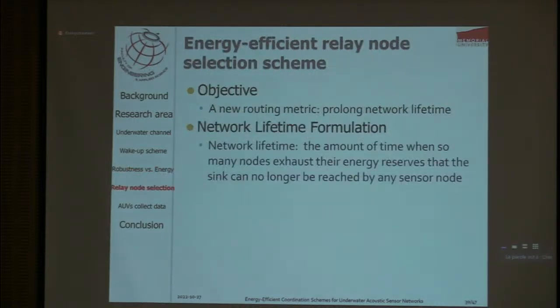Then we look at the energy efficiency of relay node selection. We define a new routing metric to prolong the network lifetime. The network lifetime is the amount of time until many nodes exhaust their energy. Network lifetime is reflected by node lifetime: when a node depletes its energy and can no longer communicate, that's the time to declare the network lifetime is gone.